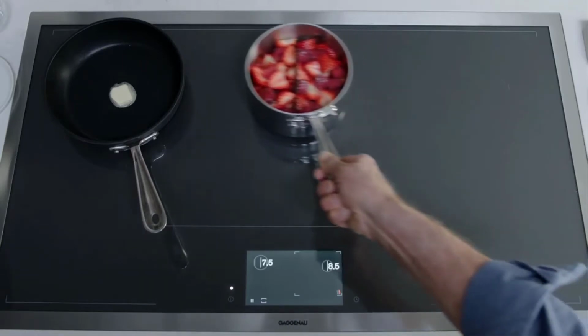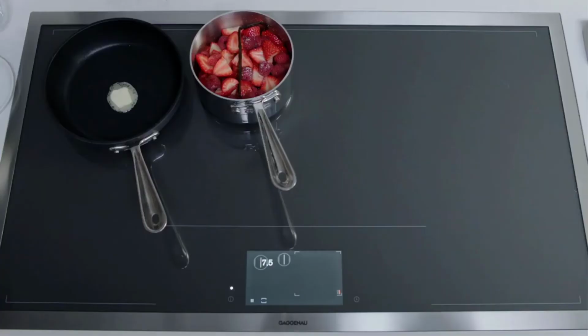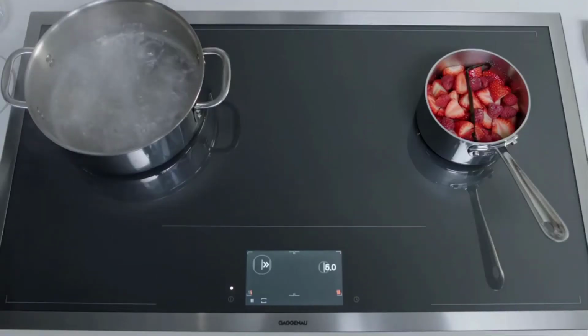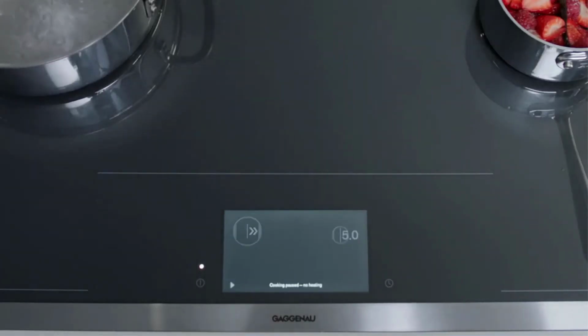If you need to move the pan to a new location, the Induction Cooktop will register its settings for 30 seconds. Touch the cookware symbol on the new cooking position to confirm the transfer of settings. A timer can be set for each pot. Cooking can also be paused at any time, and the cooktop will remember your settings when you return.